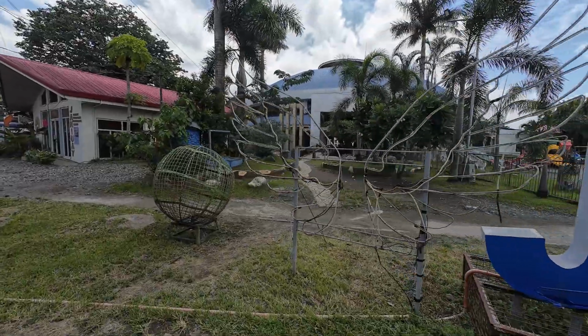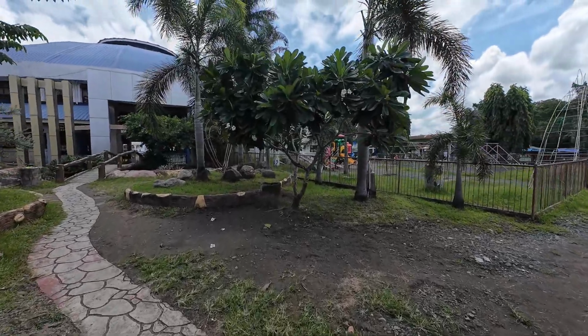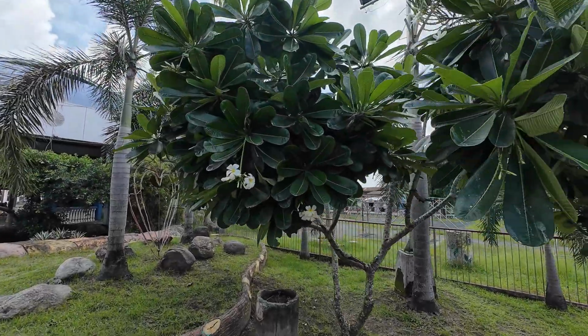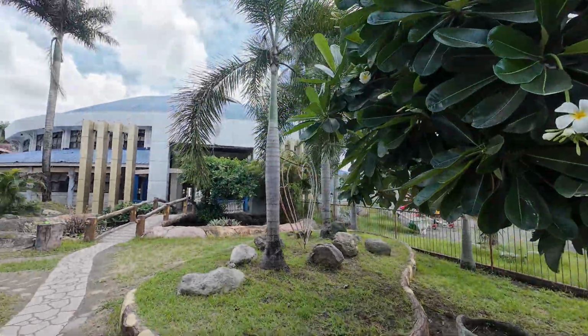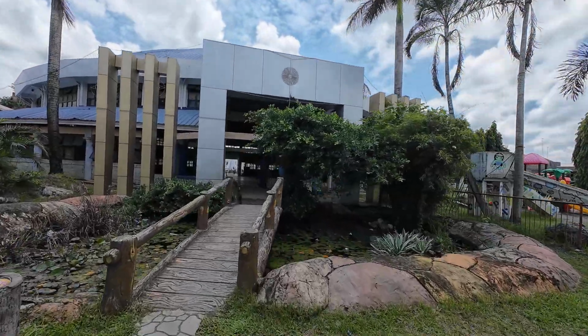And the thing that stuck out here is this sort of dome structure, which is really unique compared to what we've seen. So I'm going to do some filming. Very pretty, again, not able to identify, but still want to show you guys. I know a lot of my viewers love plants and trees, so this goes out to them. You know who you are.